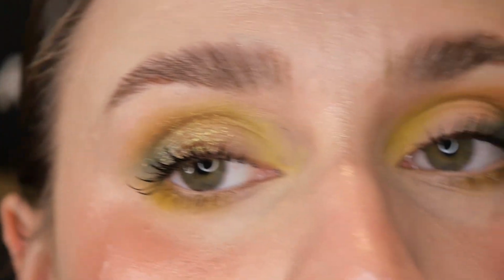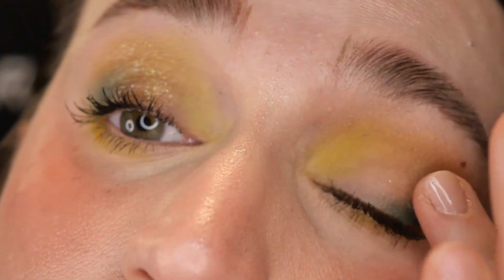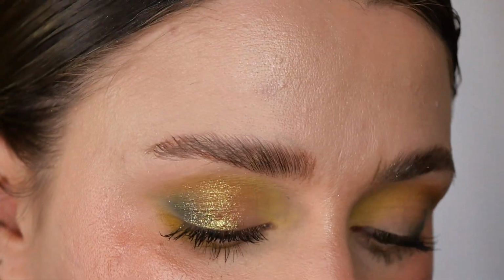Let me do the same thing on my other eye. So I'm going to take Pixie Epoxy again. Celesta from Devinah. And I'm going to take my finger again.